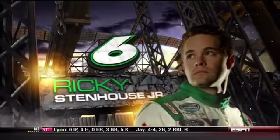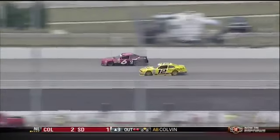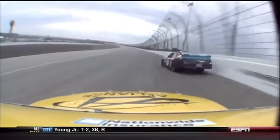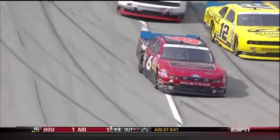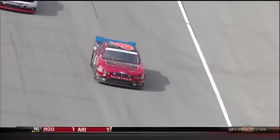If you're looking for the class of the field, look no further than the driver who's the defending Nationwide Series points leader. Struggled with a loose race car early on, but he has been out front most of the day, and that is where he is right now. Yeah, he's looking really good. We've heard all day long, everybody's loose for whatever reason. They're all making adjustments on their car. Here, Ricky decides to make the fake out. He stays out, and now he's leading the race.